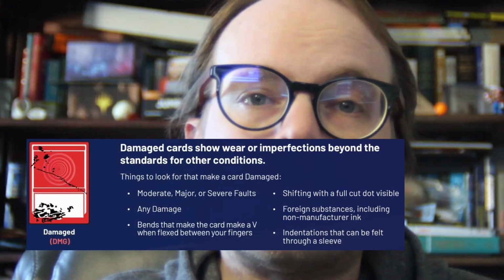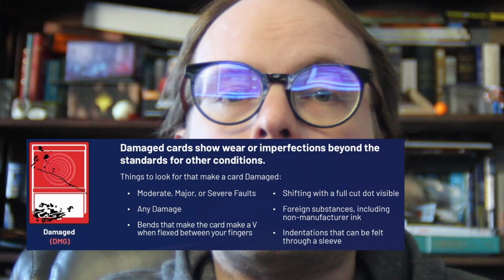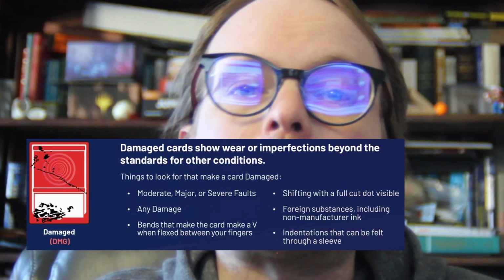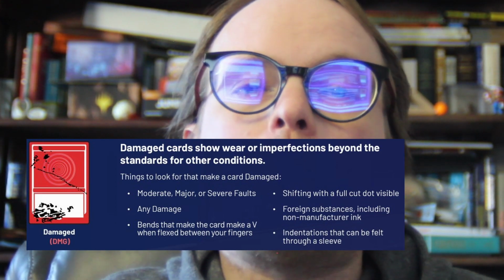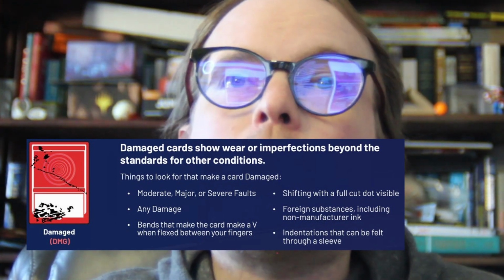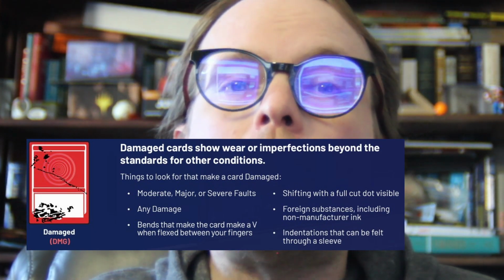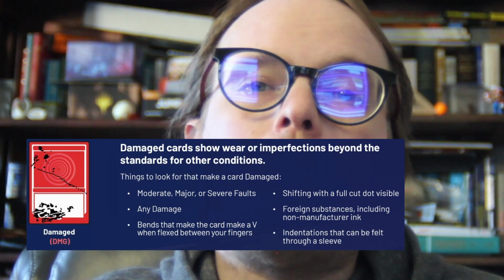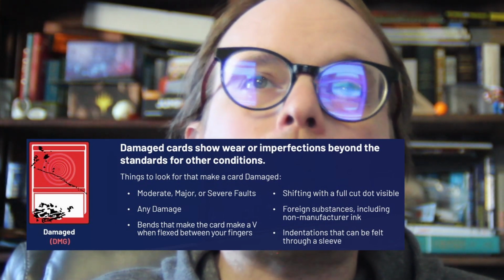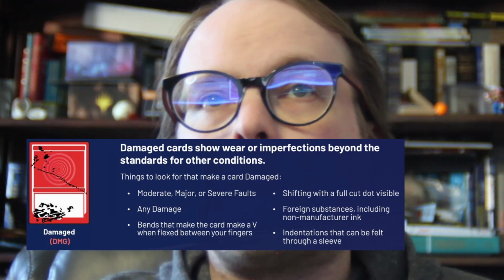This would be cards with bends in them that make a V when you flex the card. Something that's been inked on the edges to cover up whitening, print that's been shifted so far as to show another card or show a full cut dot on the card, stuff with indentations on it that you can feel through the sleeve, things like that, that will be considered damaged. So that's TCGplayer's card conditioning standards.